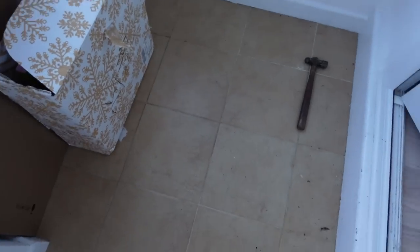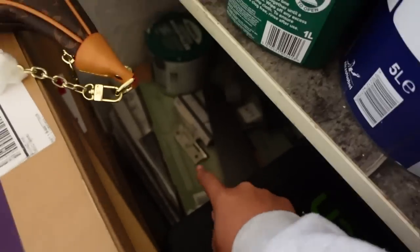So we're gonna rip this floor up, aren't we? And then in these boxes down here, we've got the spare tiles from the bathroom. So we're gonna be putting them down in the porch because they're grey. They'll match the door better. So I'm gonna try and get the tiles up now and see where he gets with that.